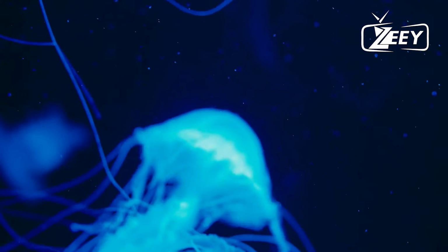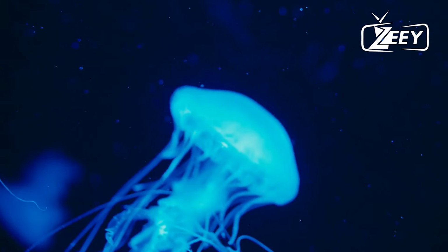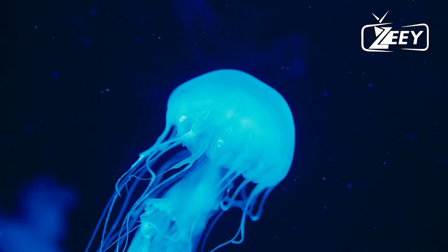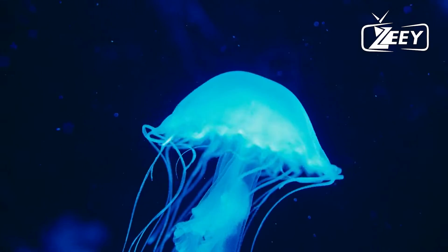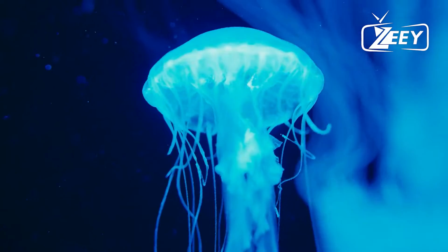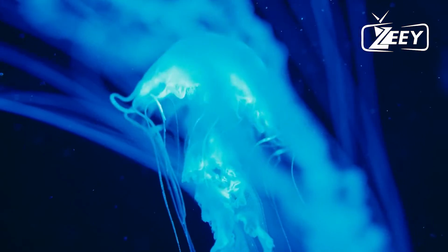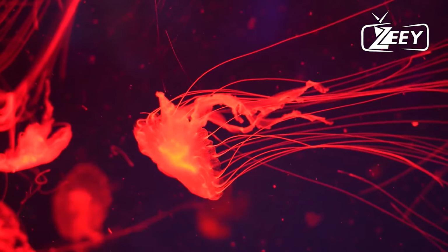Cnidocytes are the stinging cells of jellyfish. The nematocyst, a component of each stinging cell, is present. There is a barbed, coiling thread inside the nematocyst. The thread detonates when activated, shooting outward and piercing the victim's skin to release venom.